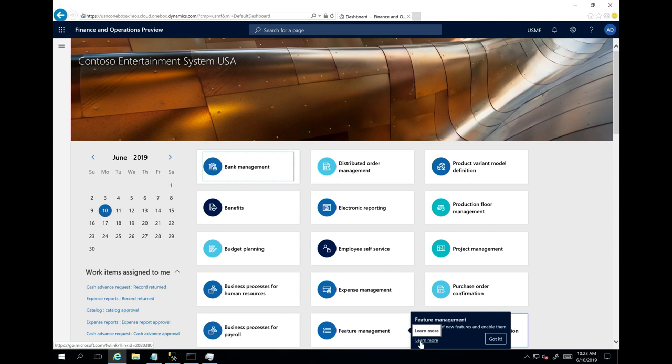I really want you to wait. And so feature management's this new feature that came out in 10.03. It's actually a platform feature, but 10.03, so it's just coming out for a lot of you. What this allows us to do is turn things on and off, or let you turn things on and off.